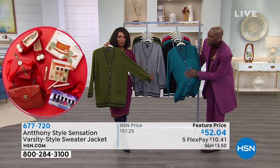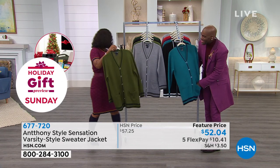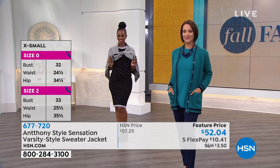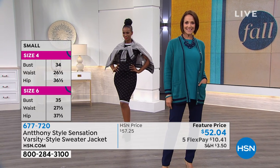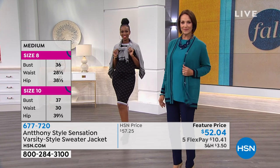You've got to feel this too, because it's not scratchy or uncomfortable in any way. I love the length of this too. It's 30 inches long, so it's giving you really nice coverage. And the buttons are the size of a British pound. We made sure we did the button sizing, because we wanted to be as close to British as it could be.